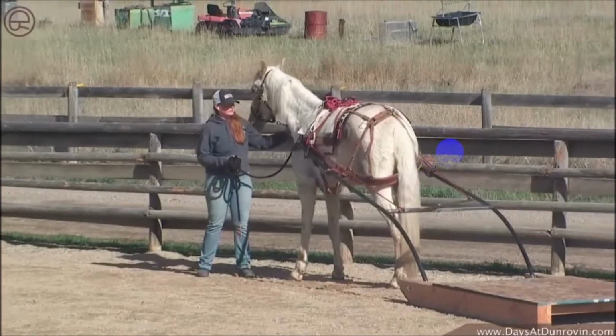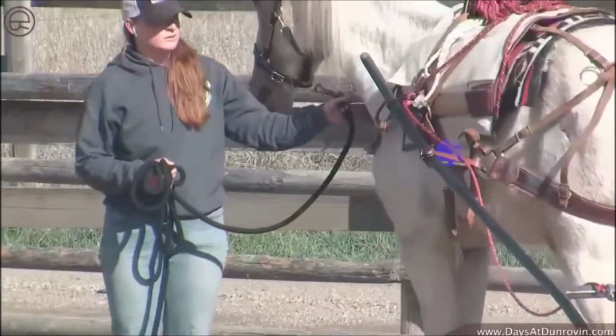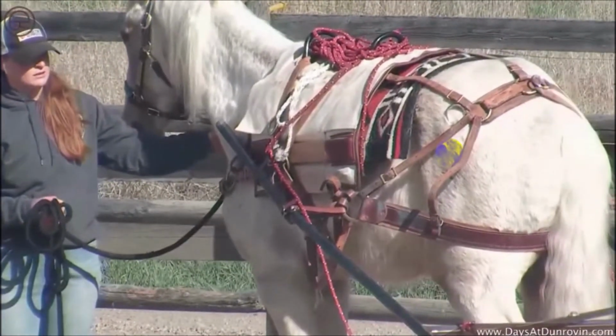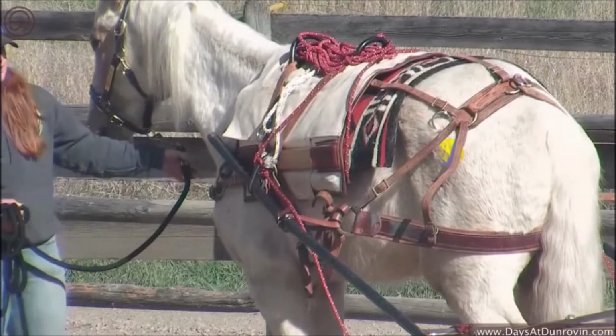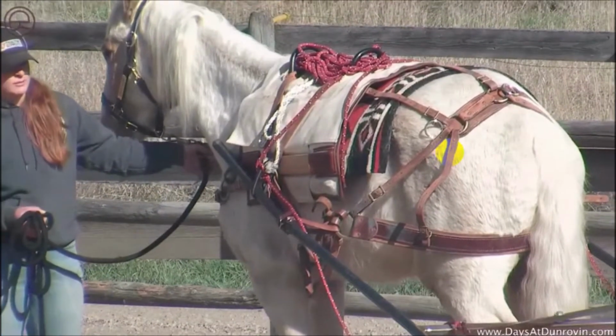Where that loop should not be really pulling. That should be just for backing up. I know, but to have him standing in the correct position. Oh, I see what you're saying. Just lengthen your straps then. Okay, well then I have to get different straps then, because that's the longest that one will go.